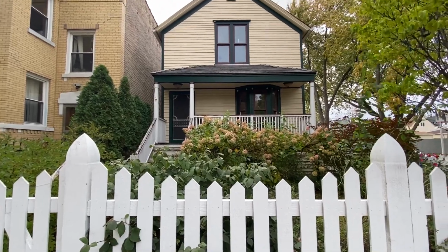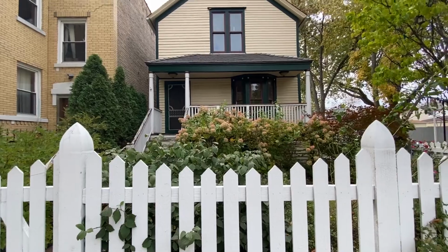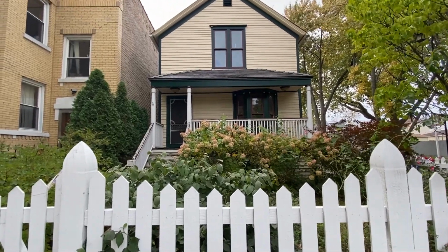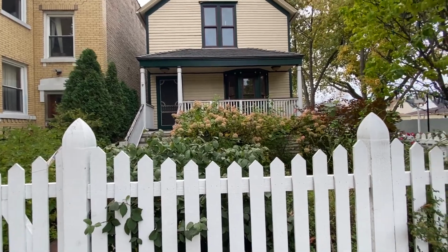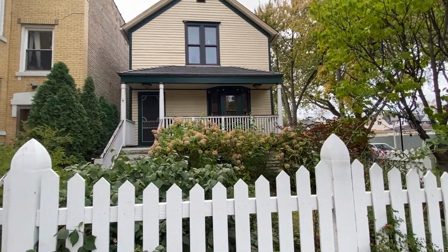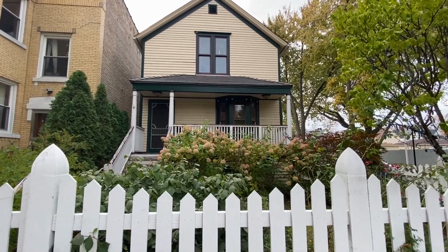Birthplace of Walt Disney. There used to be a sign indicating it. In pictures I've seen, there was a sign indicating it, but there's no longer a sign here indicating it. This is it. This is the birthplace of Walt Disney.